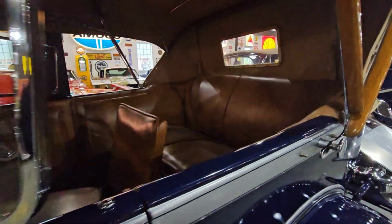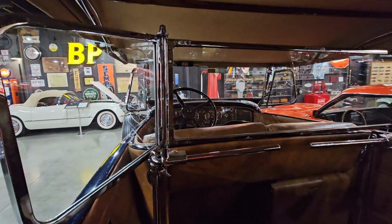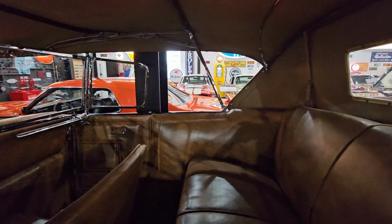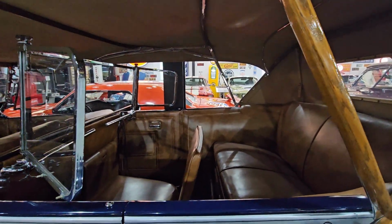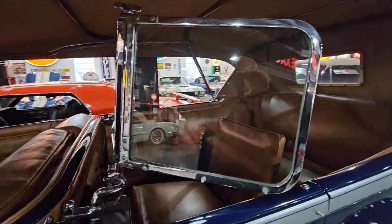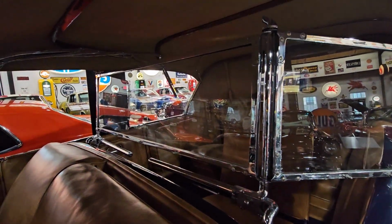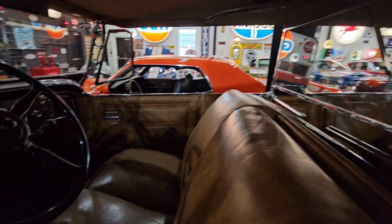Oh my goodness, I didn't even notice this. Look at this. Look at the back here. I've never seen something like this. So you almost have a sort of see-through shield in the back here. So this car is just definitely meant for prestige and royalty, I guess. I can't think of any other word. I don't think I've ever seen any car that had this sort of internal windshield, or however you want to call it.